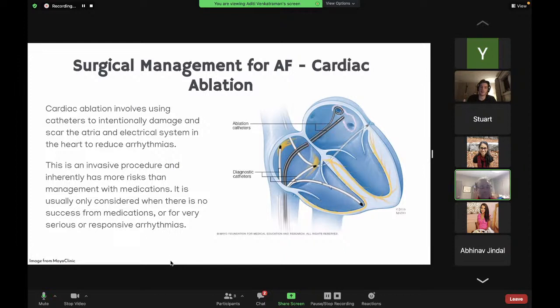Dr. Curnew, is there anything you wanted to add to this part? No, I think you summarized it quite well, in that ablation is more for symptomatic control of atrial fibrillation. It's a procedure that often has to be repeated. If you're over the age of 75, your heart's enlarged, you're very much overweight, it's not going to really work.